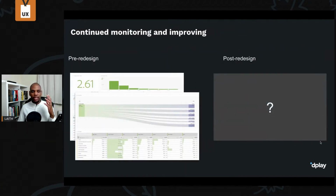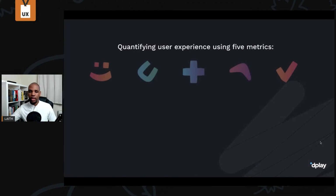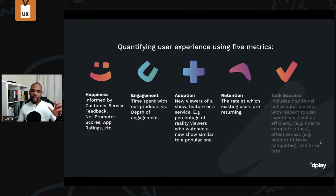So really, this is the key thing. Before the design phase, we're looking at real data. We're trying to understand what is happening. This is a shot here from our analytics tool to see what is happening. And then now post design, we look at some key analytics and we quantify our user experience across these 5 specific metrics going forward. One of the key things we do is we use the HEART framework developed by Google, looking at happiness, engagement, adoption, retention, and task success.